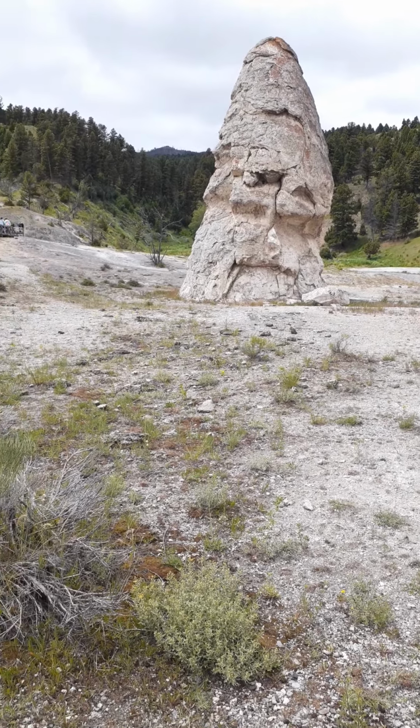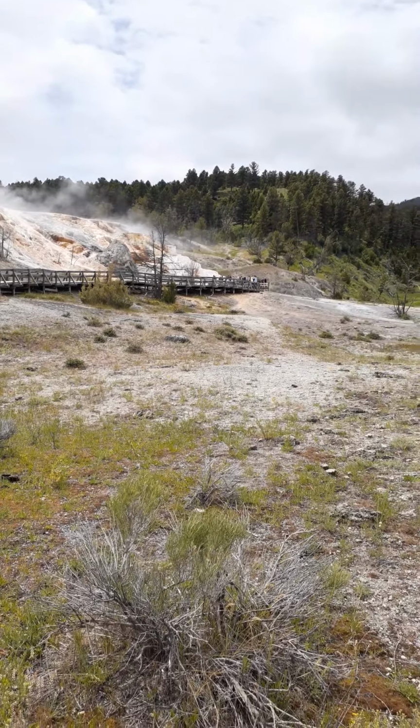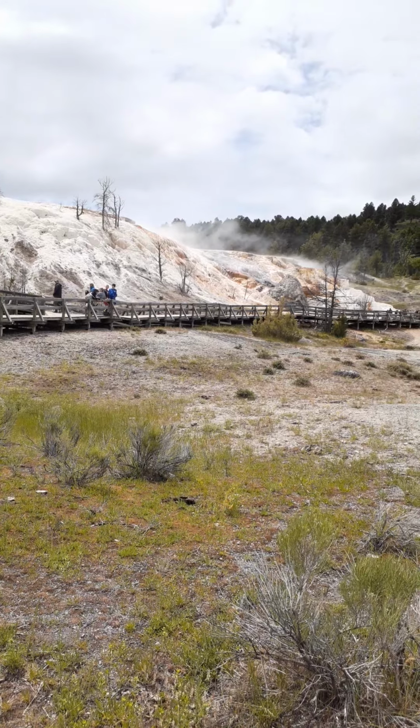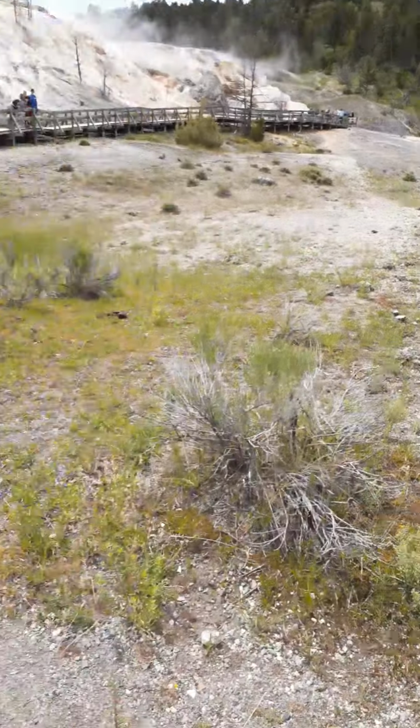Hot spring's right up there? Yep. We're gonna go see it. I think that's as far as we can get, right where those people are. The ground breaks if you go past it. Still pretty cool. Does kind of look like snow, in a way. It's not snow, though. No. What is it, guys?